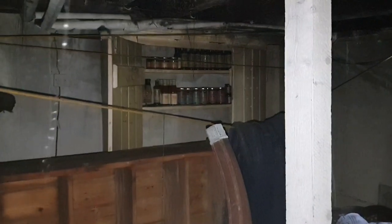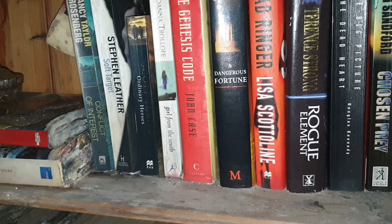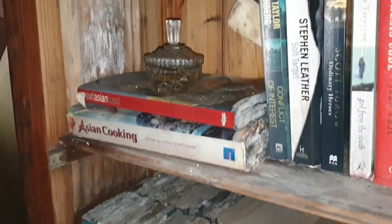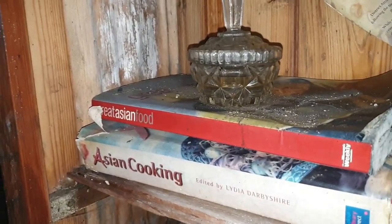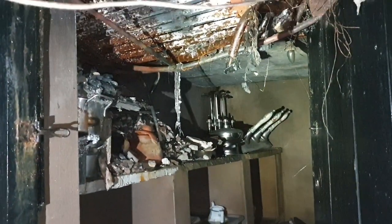It goes further the other way, doesn't it? Yeah, I'm going to go that way now. Reading material, daily Bible. Shelves with a load of stuff in. Asian cooking. You might have been right, because there's pumps there for a bar, look. Yeah, I think it was a hotel at one point. Chinese hotel, so.